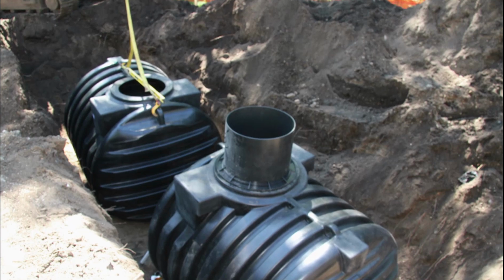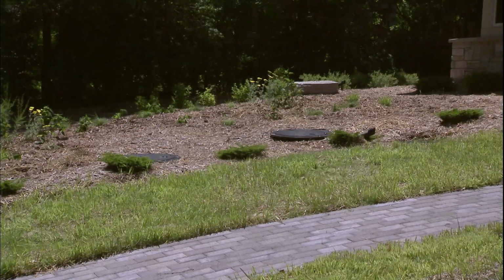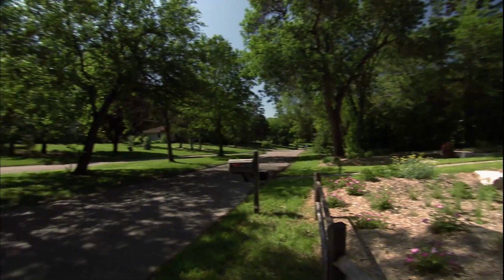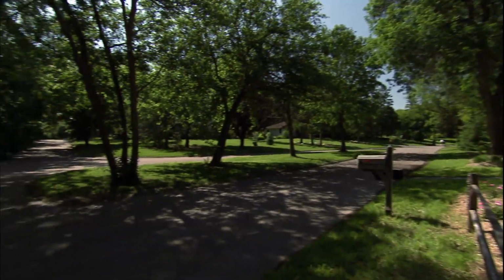The average home in Minnesota is going to lose about 58,000 gallons of water off the roof, off the yard. It's going to flow down into the streets. With it, it's going to take all the pollutants, and that's all going to run down into our lake, polluting our aquifers.